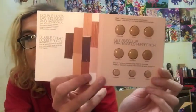What is this? Here's a Too Faced Born This Way foundation that's attached to what this should have been attached to. So push, press. It's the same thing on that side. The NARS perfect pair, long lasting wear. Whoa, holy. Step 1, select your perfect shade. Look at all these. Oh my god. Step 2, find your corresponding shade of concealer. Double up on lasting wear and radiance. New 16-hour fade-resistant foundation with full-powered radiance meets the iconic multi-purpose concealer. Damn, NARS. This is pretty fierce. Something a makeup artist can use.